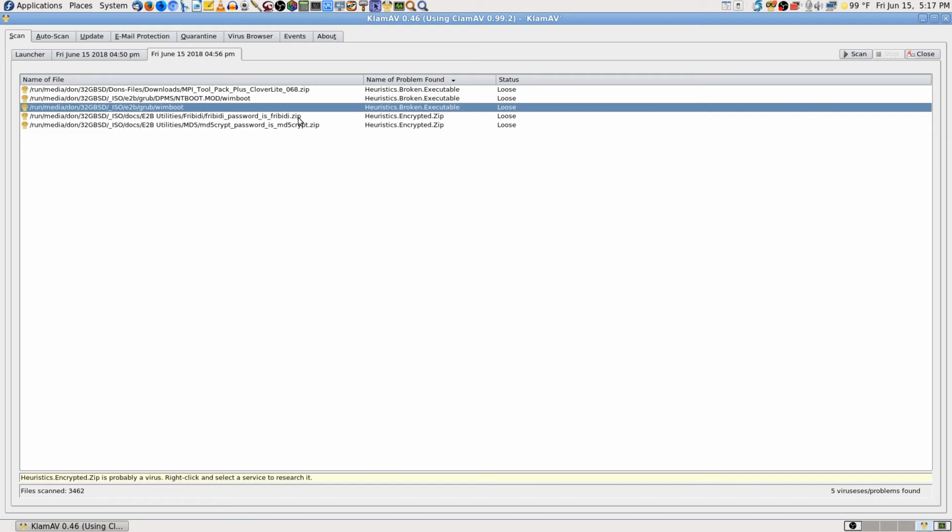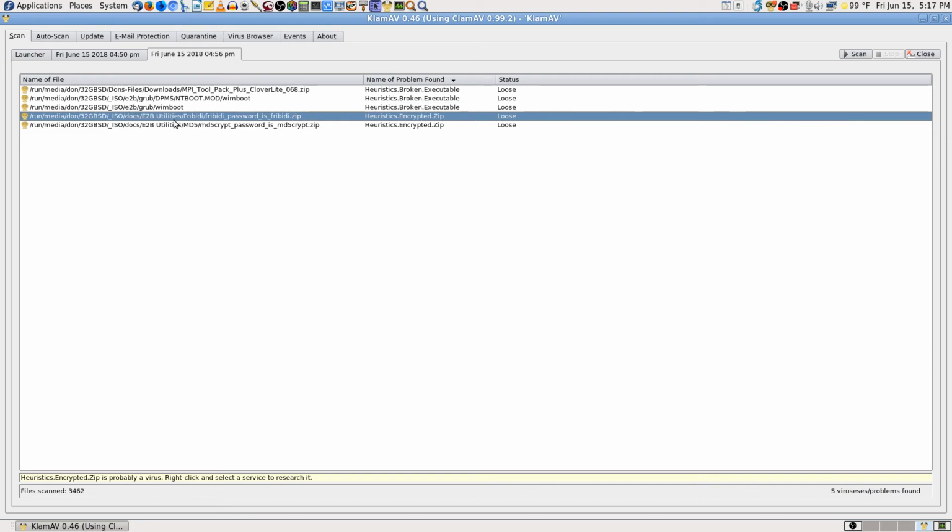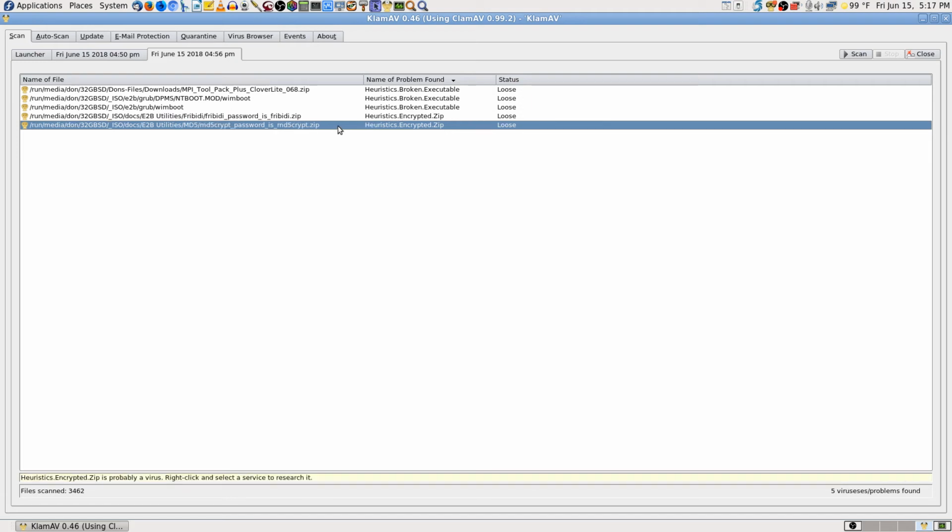WimBoot, ISO docs, Easy to Boot utilities, password is... Okay, now that looks like it might be a password changer or finder. So it would show up. It says it's just encrypted. It doesn't say it's broken, so it's just encrypted because it should be.